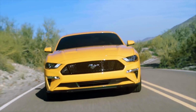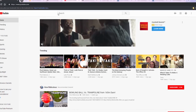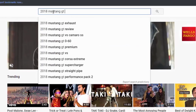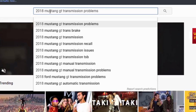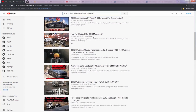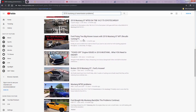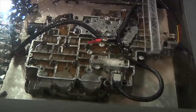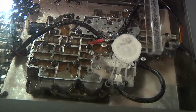We begin by taking a look at the transmission. A quick search online yields many frustrated Mustang owners, who have experienced issues with both the manual and automatic transmission. First, let's talk about the auto. The symptoms appear to be rough shifting, delayed shifts, and even unresponsive gear selection when changing from park to drive. The problem appears to stem from the valve body in the transmission.